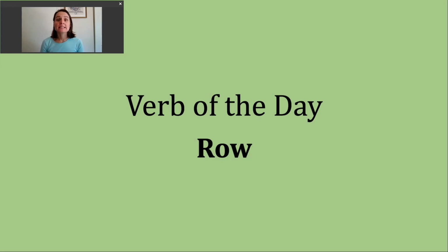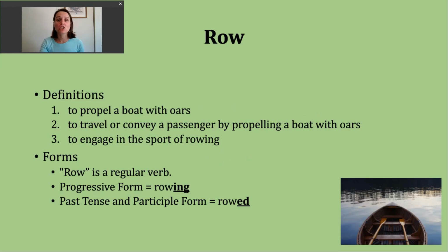Today's verb is row. Let's take a look at some of the definitions or ways that we use this verb. The first way you're likely to hear row used is to mean to propel a boat with oars. Now, some of the words here might be new for you.